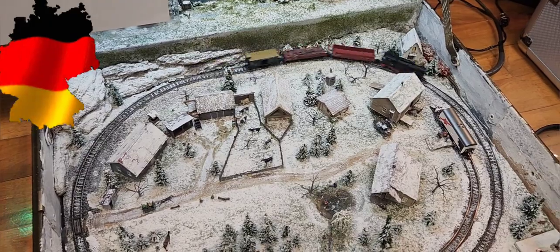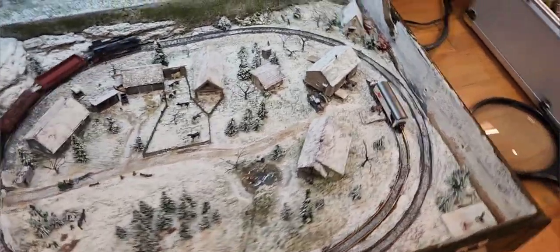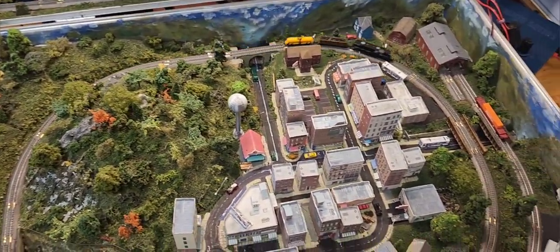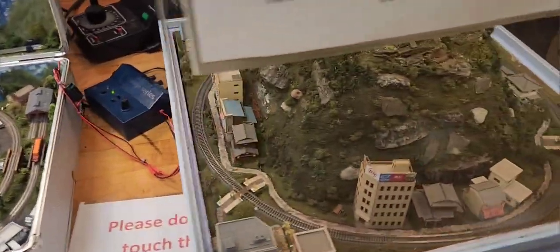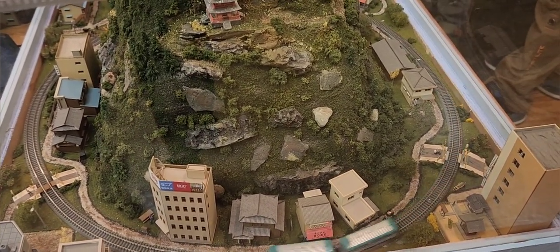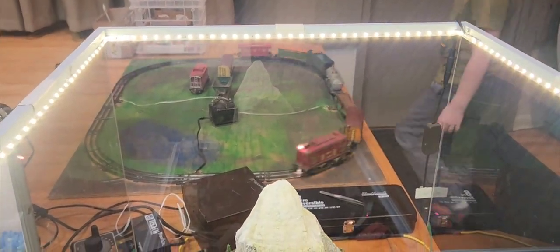Set in Germany. T-gauge, great respect for these guys. My fat fingers would break it. Z-scale, smaller than your N scale. And then behind that is the tinplate train back there. Yeah, tinplate.